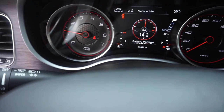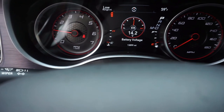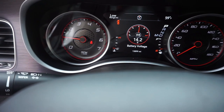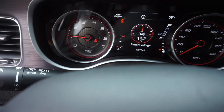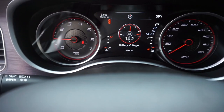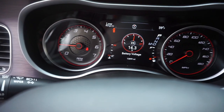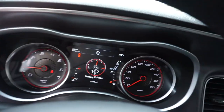As you can see, I hope you guys can see it. It's idling at 14.2, 14.3, which is what we want. So that's perfect. And it's been running great. I can't complain. It's running very good.